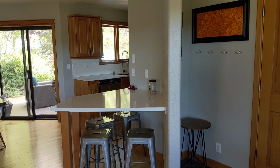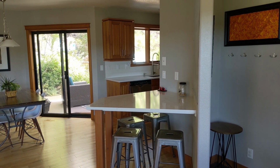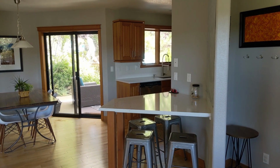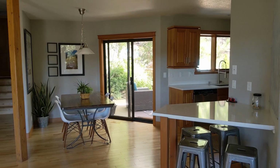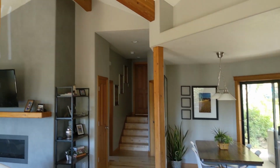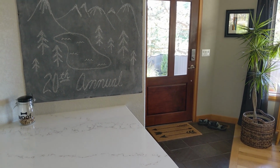The house was built in 1992 and it was dated when we bought it. It needed aesthetic updates and it also needed some functional updates, and included among those functional updates was energy upgrades. So that was why we decided, hey, if we're gonna make changes in the energy, we're gonna make sure that it's also greener than what we have right now.